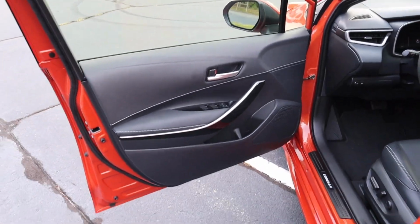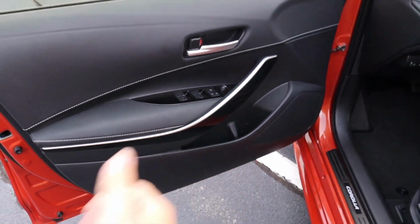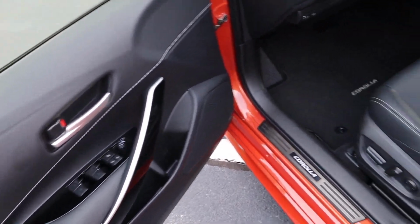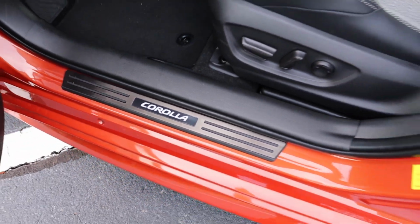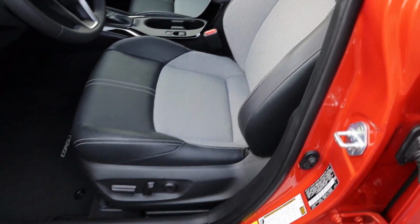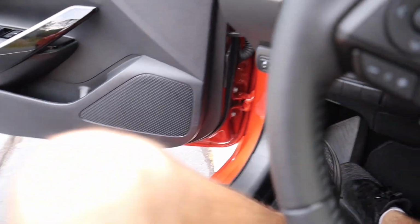Now for the front door panel, just like the rear, however, we have the grab handle with the two-tone look, all of the window controls, side mirror adjustments, a little bit more storage space in that lower section. Corolla is also an illuminating badge down below. And then we have the same design for these seats. Now you get power operated seats for the driver here, or the seat, and then it's manual adjusting for that passenger seat.